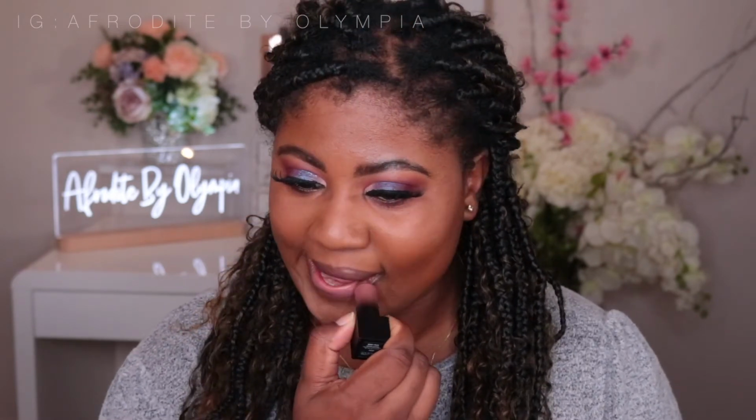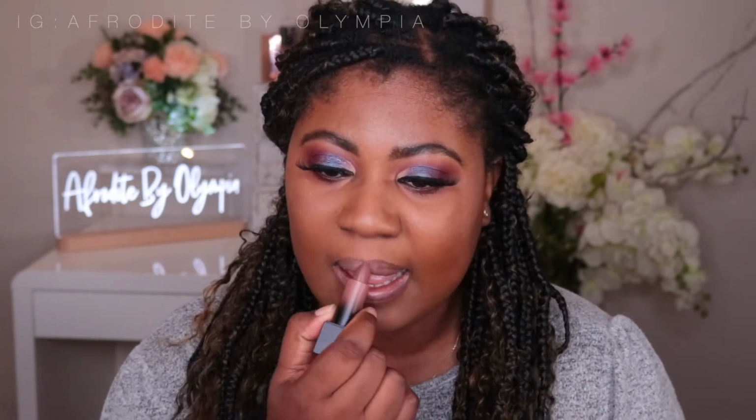Interesting. Next one is Babyface, which is the one in the middle there. It's a bit more pinky. Still kind of brown, but pink. I don't know if these are opaque enough. I can still see my lips coming through, like my top lip is darker than my bottom lip, and I still feel like I can see that. Whereas her matte ones, it's completely opaque. Like literally nothing. So what do you reckon? I don't know. So that one is Babyface.